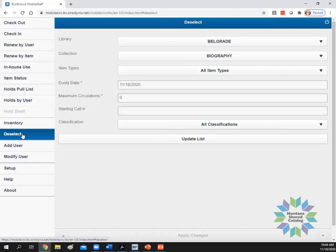Now, I will say that if you want to get into the weeds of weeding, you should definitely check out BLUEcloud Analytics, because there are some even more granular reports that you can run in there. But just for kind of the broad strokes, MobileStaff can be a really good start.